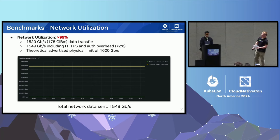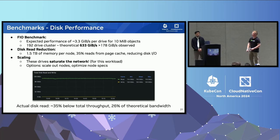This is one of the things that you may not expect to see depending on your workload. Because with faster NVMe drives, maybe you want that latency. Maybe you need to use those just to get the objects back faster. But what we saw here is that it's entirely the network that's holding us back. So we started to wonder, right, what should we be able to expect from these disks? We ran the industry standard FIO benchmark to get an idea of what we should be seeing. With these disks, we'd expect to see around 3 gigabytes per second per drive for this use case of 10 megabyte object reads. So for a 192 drive cluster, we can extrapolate that all the way up. But that's not what we saw.